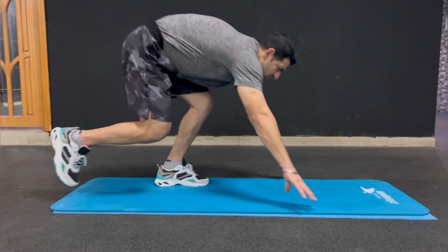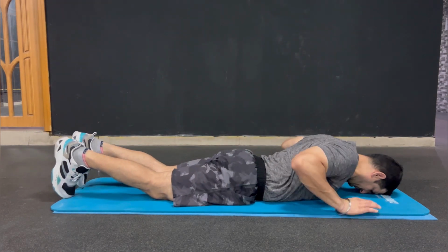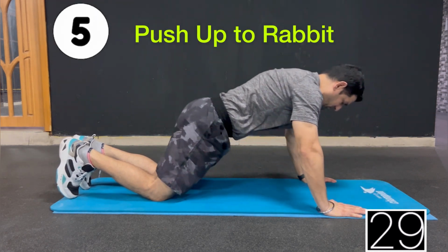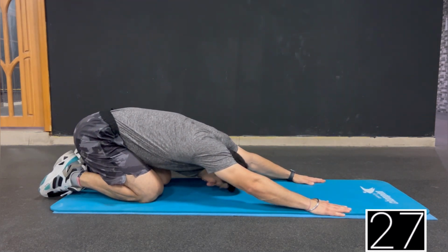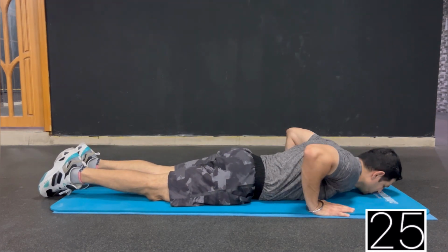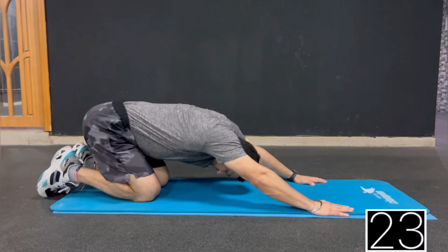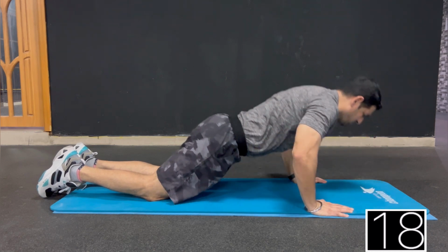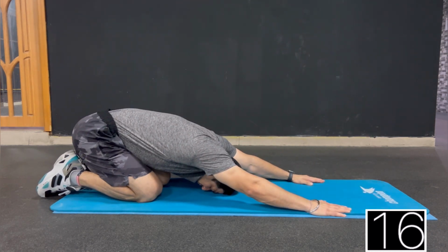Be ready to further challenge your upper body in our fifth exercise, which is push-up to rabbit. The exercise works your upper body while you push your body off the floor and stretches your back while you're going towards your heel. Be mindful of the range if you have knee problem. You may perform the rabbit pose partially to keep the movement going.